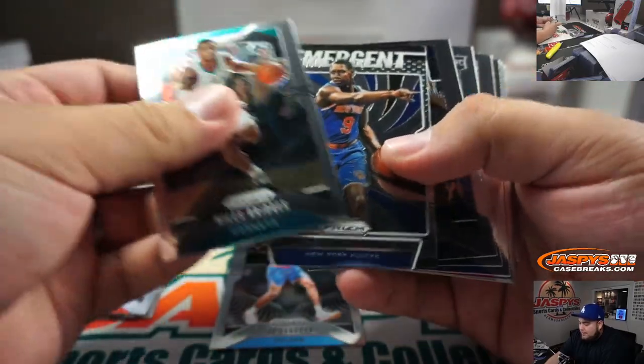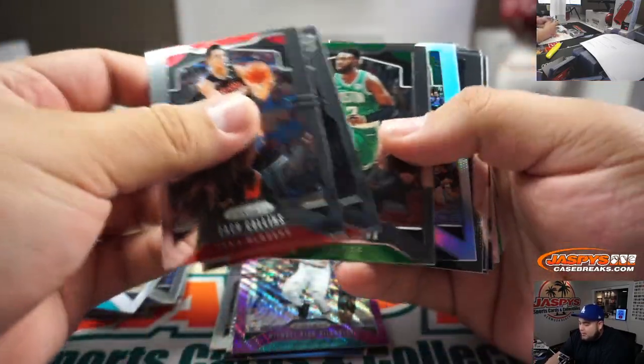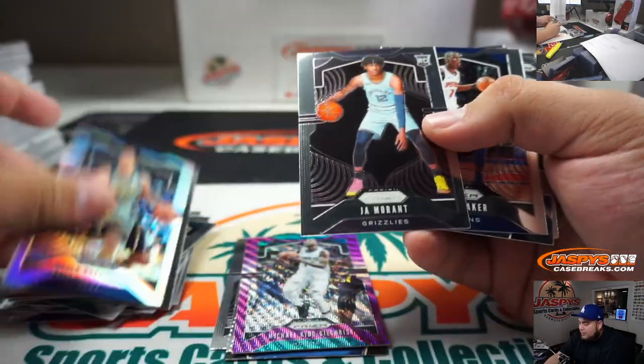RJ Barrett. Another RJ Barrett emergent. Michael Kidd-Gilchrist. Bogdanovic. There's a Jaw.